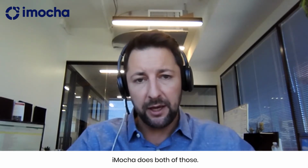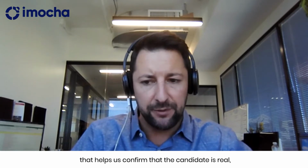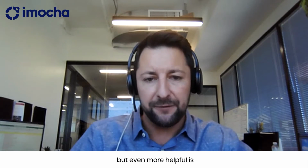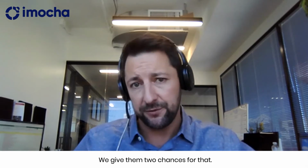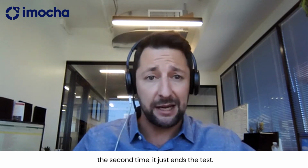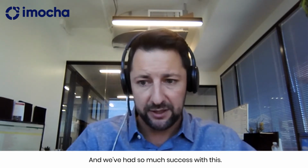iMocha does both of those by doing image verifications. That helps us confirm that the candidate is real. But even more helpful is the feature where if they click on a different window during the test, it'll end the test. We give them two chances for that. If they click on a different window, the first time it gives them a warning. The second time it just ends the test. And we've had so much success with this.